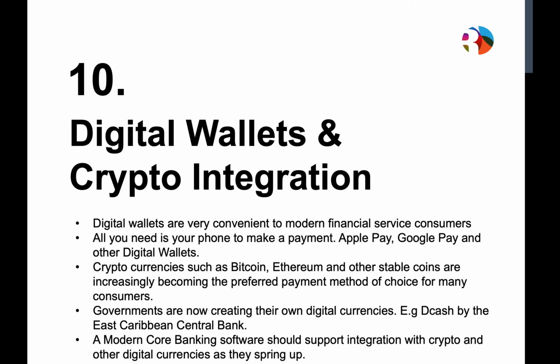To even convince you more of the need to integrate digital wallets and crypto right now, all you have to do is look at some central banks and what they're doing. The Bank of England is leading consultation on creating its own digital currency. The East Caribbean Central Bank has successfully created its own digital currency called Dcash. Right? So as a credit union in the Eastern Caribbean region, how are you looking to tap into the new Dcash initiative by the central bank?